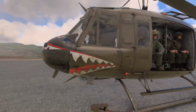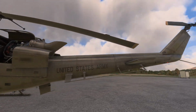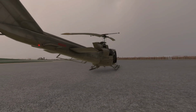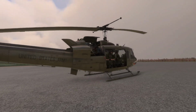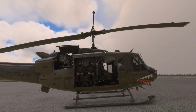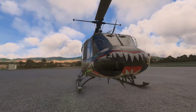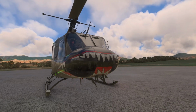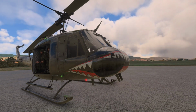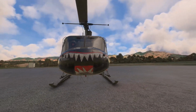I've spent as much time as I could with it since I got it, and it is probably one of my favorite helicopters to fly in Flight Simulator. And the one thing to remember when you're flying these things: little movement, not big movement. I've gotten a lot better at flying these things.